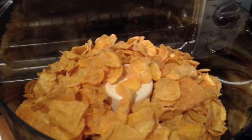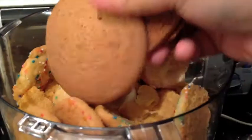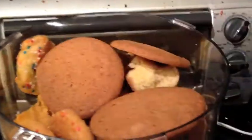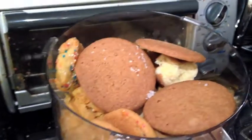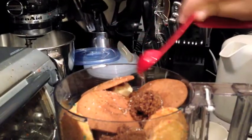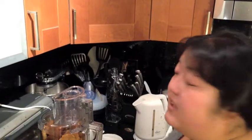In a food processor, add 3 cups of cornflakes and 6 cookies or whatever sweet scraps of your choice. To that, add 1 teaspoon of sea salt, 1½ teaspoons of ground cinnamon, 2 tablespoons of brown sugar, and 1 heaping tablespoon of good honey. We're going to pulse it together first.